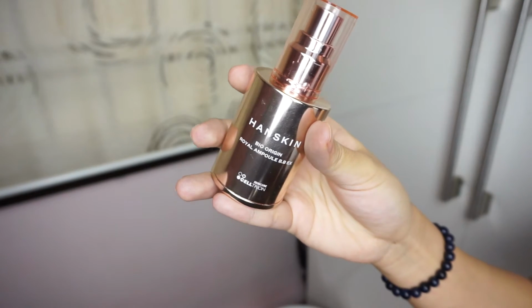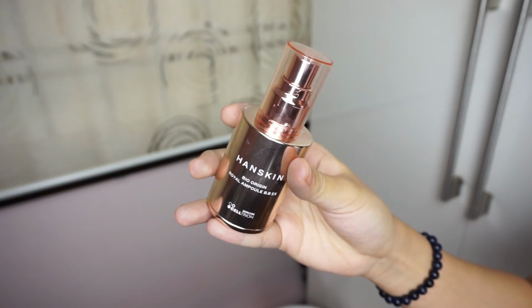I'm on to the final product. This is the Hanskin Bio Origin Royal Ampoule BBX. Yeah, so luxurious for a BB cream. It looks like a skincare kind of packaging, but it's a BB cream.